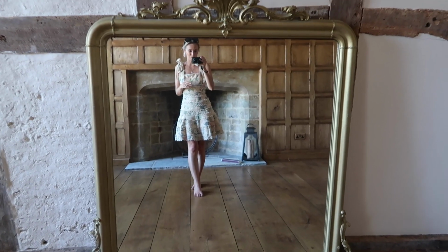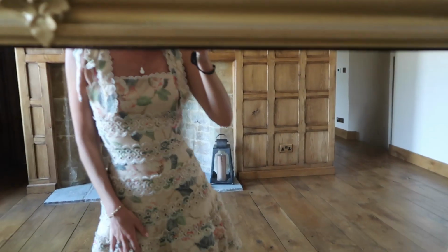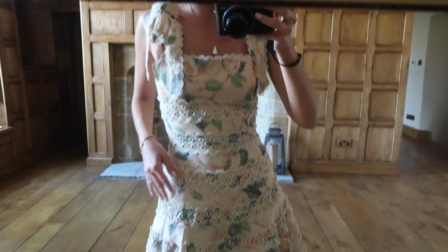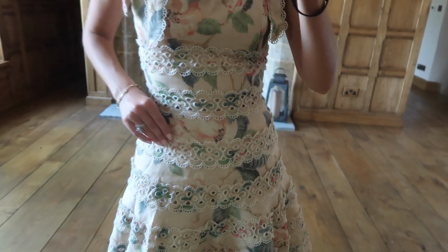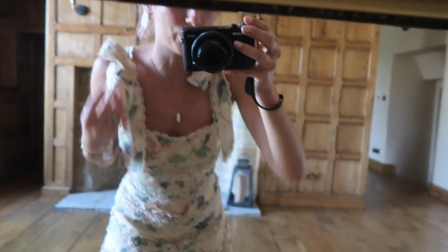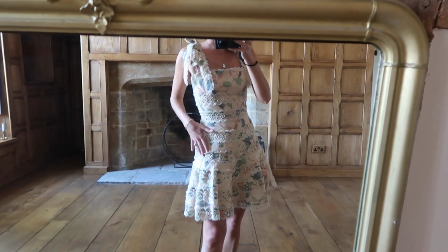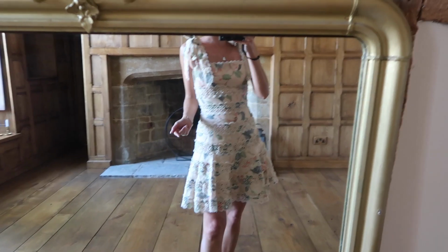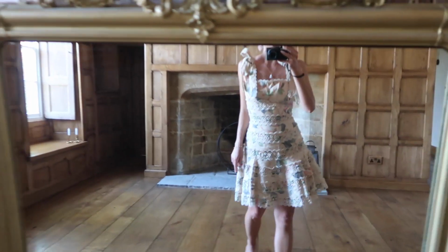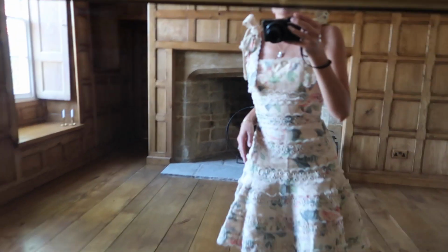We've got this mirror propped up against the wall here. As I get closer, it's not quite the right angle, but you can see how beautiful this dress is. It is, of course, my favorite, Zimmermann. Got it from Farfetch. It's got really nice little bows on the shoulders and a very sweet length, but I love the fabric. It almost looks a little bit vintage. I think it might actually be called their vintage linen print. And I just feel like it really suits this house. So no doubt I'll be getting a lot of wear out of this at the house in summer.